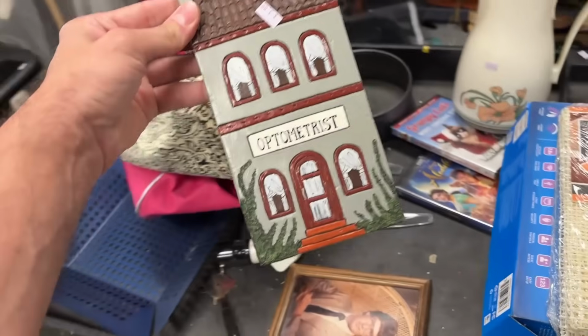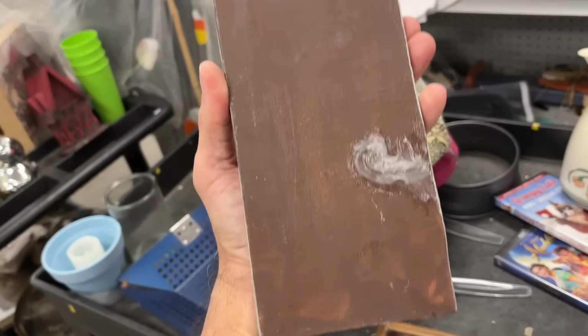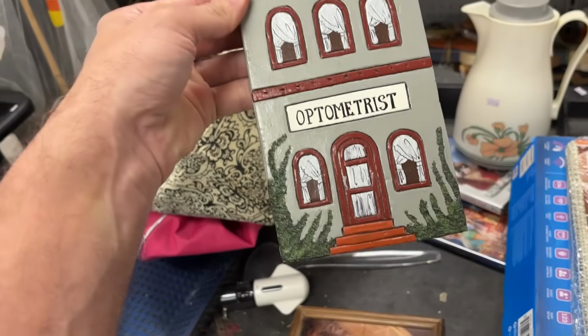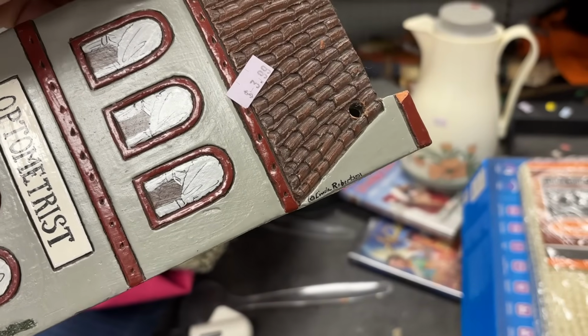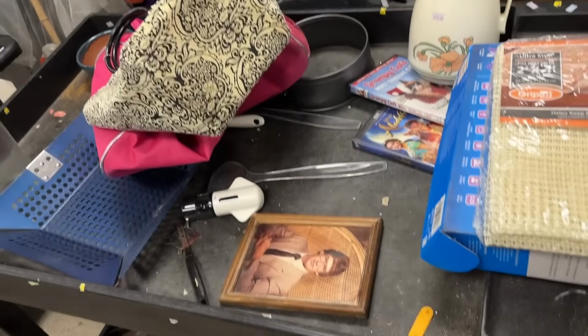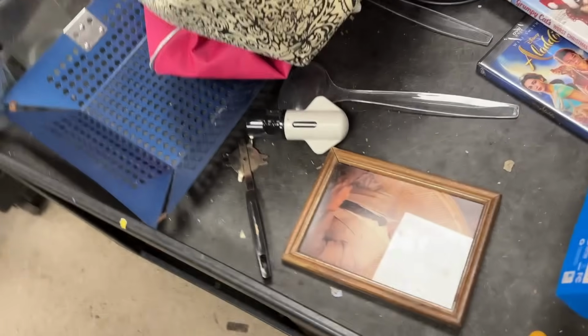But that was a cool mask. And then this was, I forget what the artist was on this. This was something that may have been a local artist. I looked it up. Her name was Linda. Was it Linda Robertson? But I didn't see anything again. This could have been just somebody local. Nothing doing there.